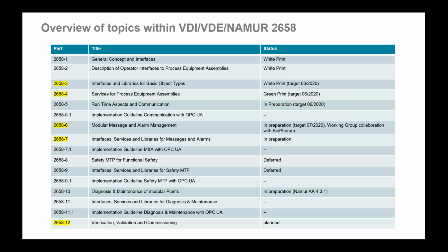So what Namur and the VDI group have come up with so far is they're releasing this standard. They have the first two parts, part 1 and part 2, which define the general concept, and then the HMI stuff is out and available for use. That was in the last couple years. The next two parts are for the actual object types, and then the services, or what we might consider phases. And those are targeted to be published this month, as far as I'm aware. The white print for part 3, and the green print, which is kind of a draft for comments, for the services side of things.